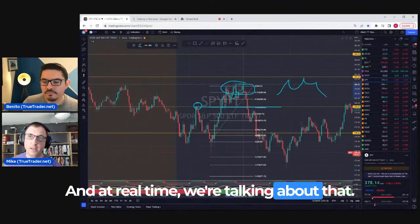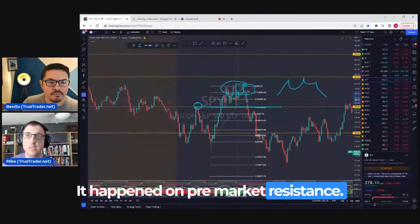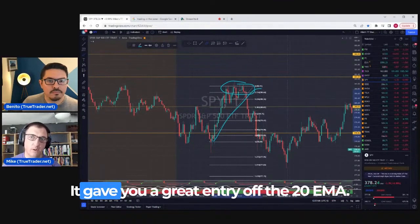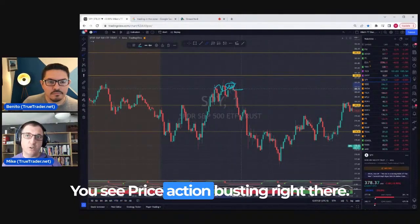And in real time, we're talking about that. There's your lower high. There's your breakdown. There's your powerful candle with volume breaking through a level. It happened on price. It happened on pre-market resistance. It happened on like every method you talk about. We had a 20 EMA on here, and this thing was cutting right through. It gave you a great entry off the 20 EMA break. Indicators, whatever you like. This here was still consolidation at the tops. Price busted. You see price action busting right there.